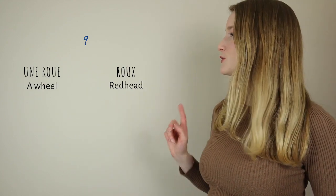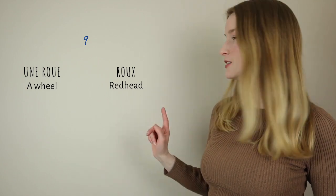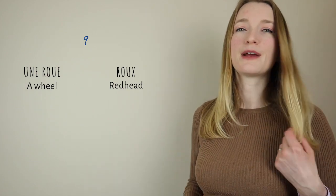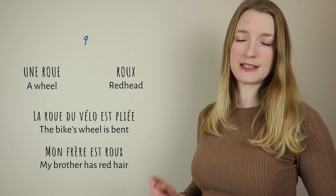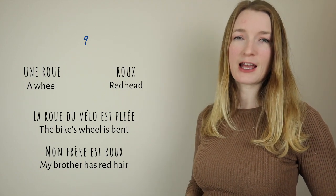Numéro 9. Une roue et roux. So une roue, it's a wheel. And roux with a X, it means someone who has red hair. La roue du vélo est pliée. Mon frère est roux.